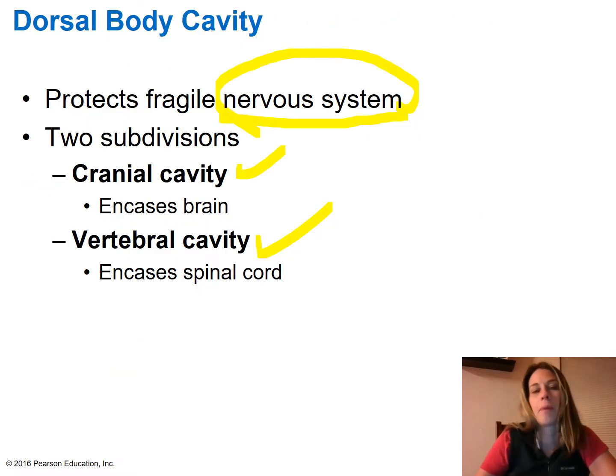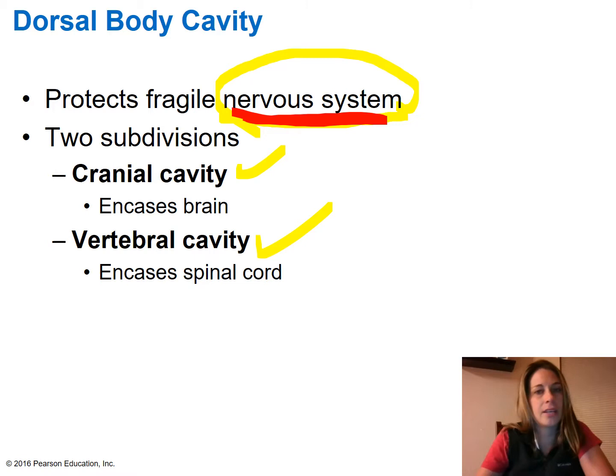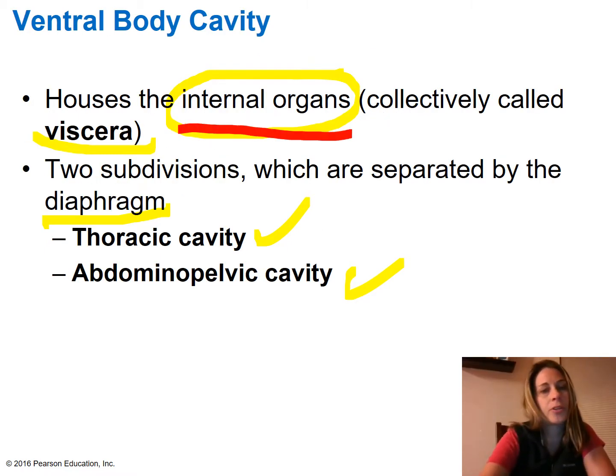The dorsal body cavity protects primarily components of the nervous system, right? Central nervous system. So the cranial cavity encases the brain itself, and the vertebral cavity encases and protects the spinal cord. Ventral cavity, it's got a lot more to do. All the internal organs, primarily conventional canonical organ systems, are collected there. So this is the viscera, right? The divisions that we talked about already are the thoracic cavity and the abdominopelvic cavity.